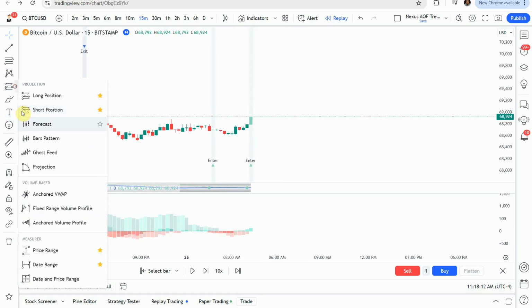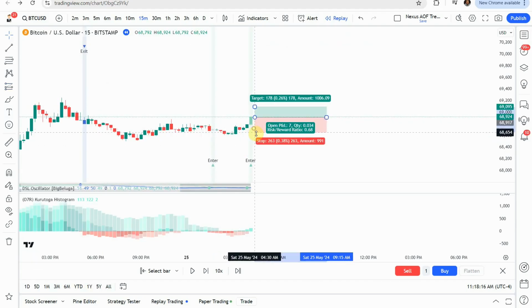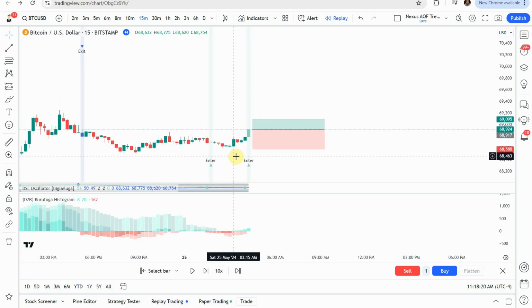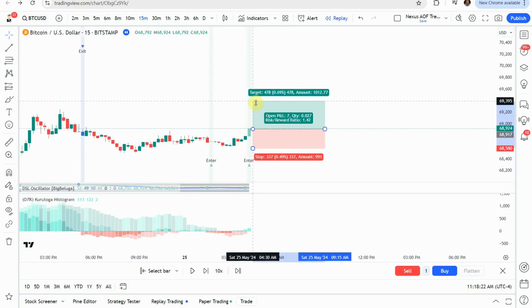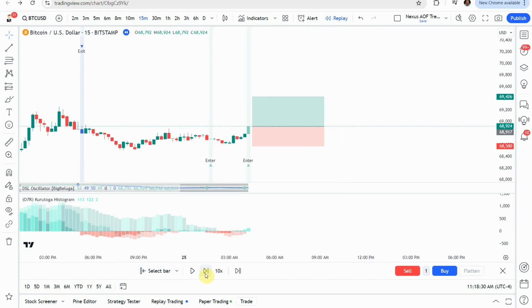When that happens, it's going to be the signal to then enter into a long. I'm going to put our trade right there. Put our stop just right below the swing right here. And we're going to target a 1 to 1.5 risk reward right about so. Let's go ahead and play this forward and see how it plays out.